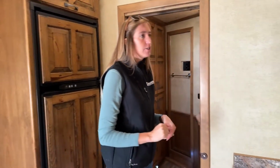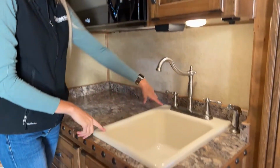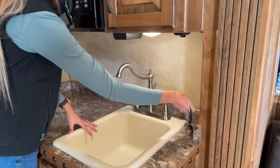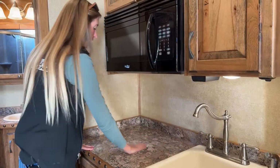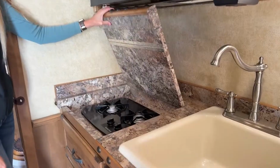And then over here into your kitchen. So you've got a great sized kitchen sink right here. It's very deep. It goes way back to the end of this countertop space here. So this is huge. And then you've got your separate sprayer over here that will come out and be able to spray off those dishes. I love having a recessed cooktop because of the extra counter space you get with it. And then underneath you're gonna have your 2-burner cooktop.